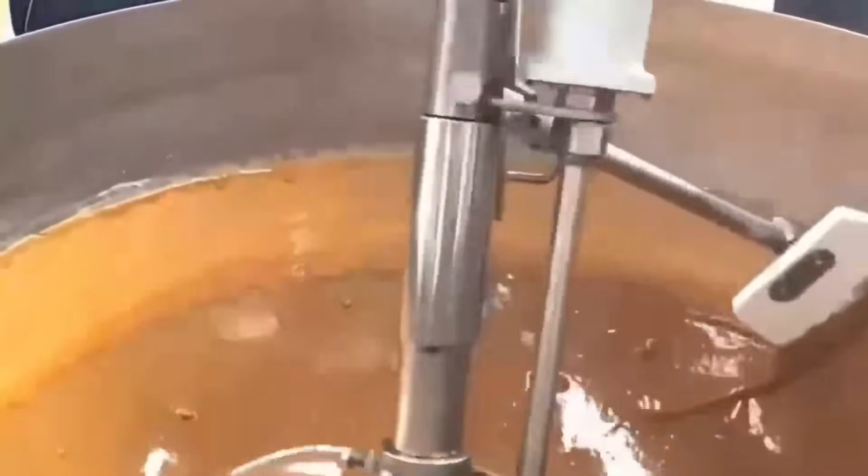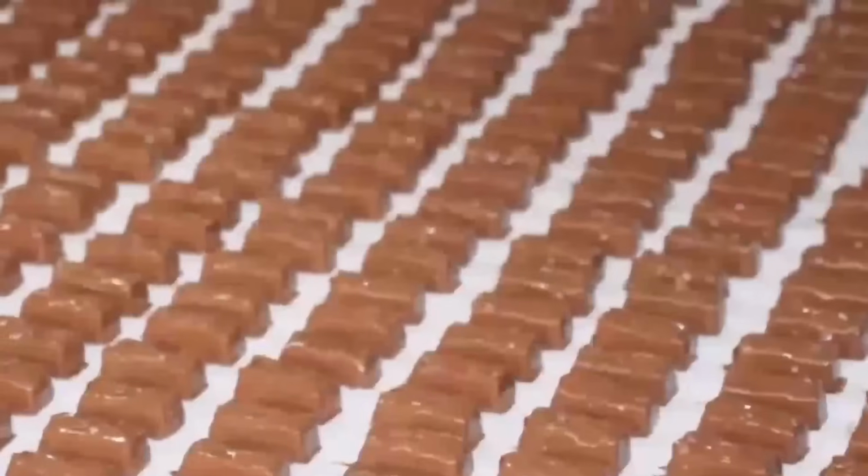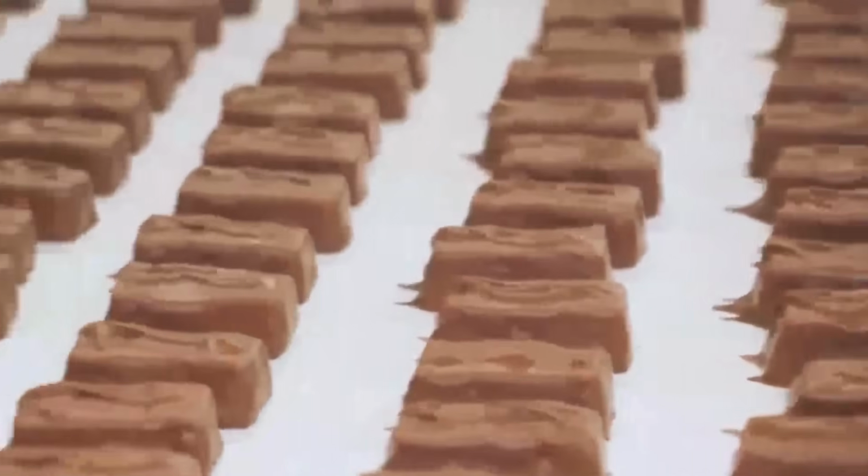Once the nougat mixture reaches the proper texture, it is transferred onto a continuous conveyor belt, where it is spread into an even layer. This belt passes through a cooling tunnel to allow the nougat to set before it reaches the next stage of the process. The cooled nougat layer is then precisely cut into rectangular strips using high-speed guillotine cutters. These strips will form the base of each Mars bar.